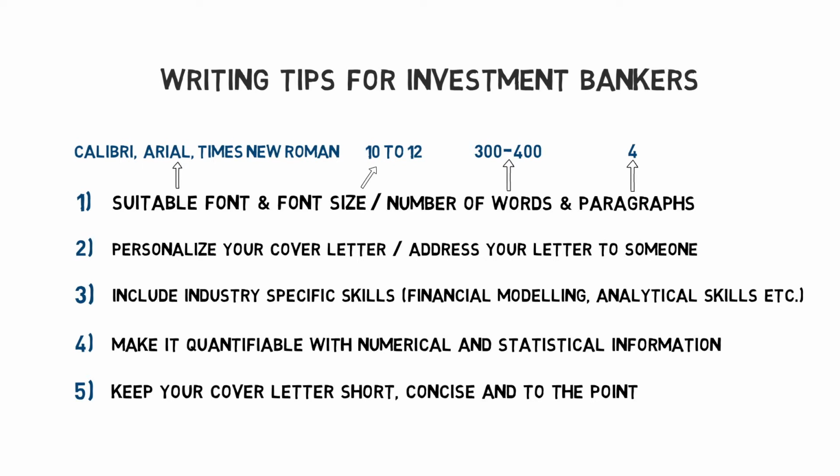instead. And for an extra point of attention, when you are applying to traditional roles in investment banking or private equity, avoid doing anything creative or trying to appear interesting. Save that for actual networking and interviews, because it will only backfire when included in your cover letter. Alright, that's it for the most important writing tips for investment bankers.